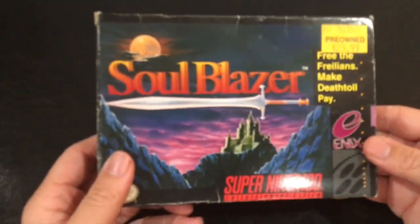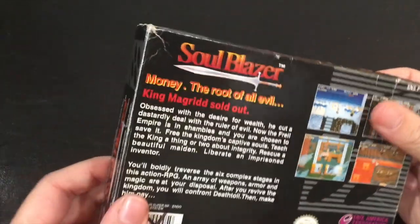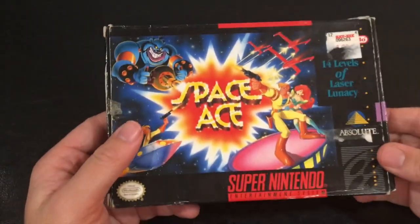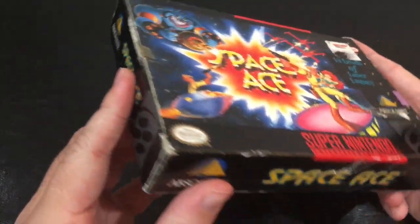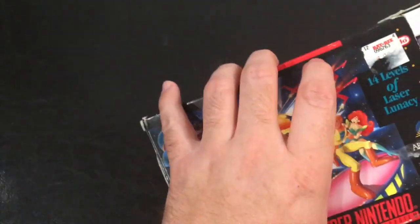Soul Blazer. This is in the same trilogy as Illusion of Gaia, another action RPG, running around and defeating monsters. Look forward to trying that one out and getting a manual for it. So we have Space Ace. I have not played this one yet, but look forward to trying it out. But yeah, we have the cart and box.